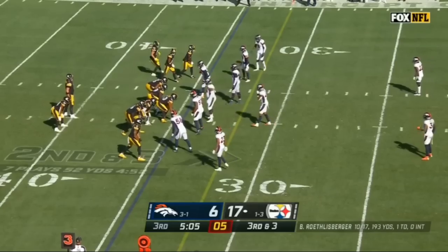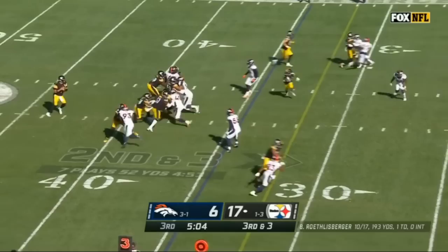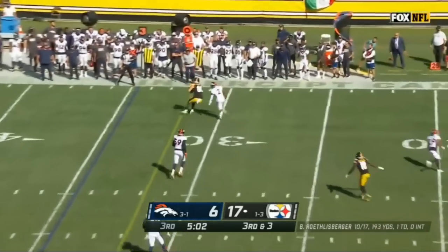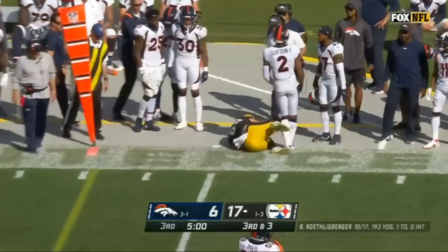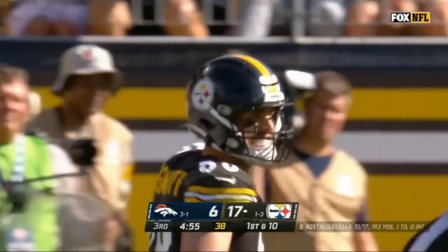Ben still. Third down and 3. And Roethlisberger fires a strike. Pat Freiermuth. And here they go. Muth, they say, here in the Steel City.